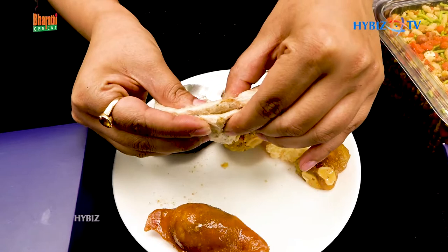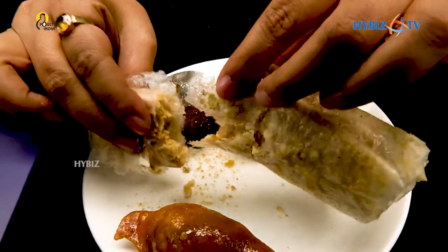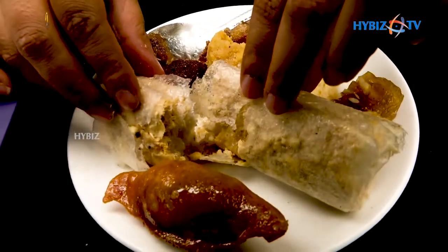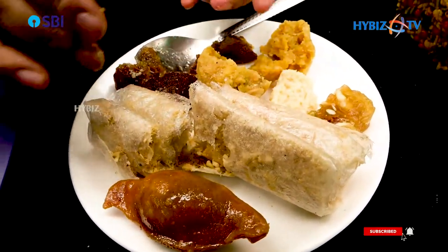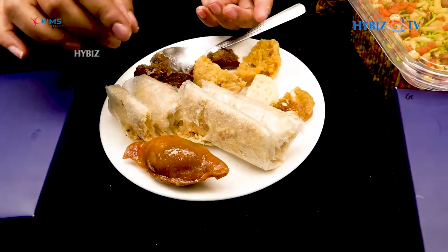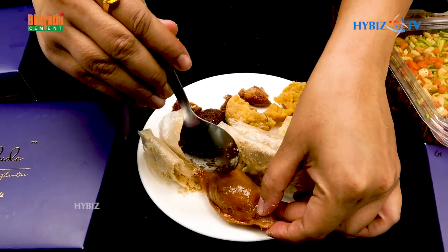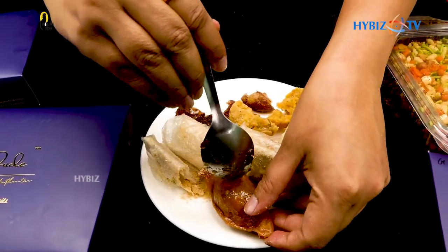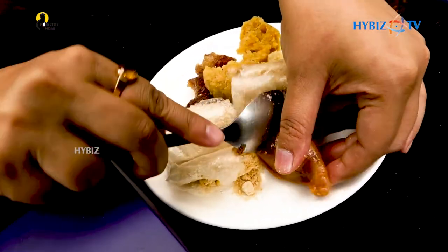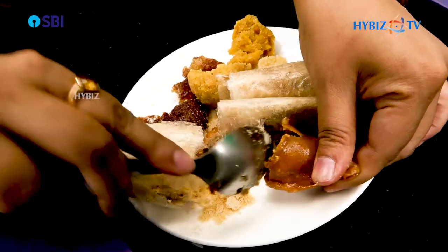Putri kalu is also very soft. Oh my god, it is also very delicate, very soft, and it did not take me much effort to break it. And let's see the kajakayalu. It is a little hard, but that's okay. That's how gujiya is supposed to be. Still, it's not that hard, and plus it is the syrup one. This is the chashni one kajakayalu.